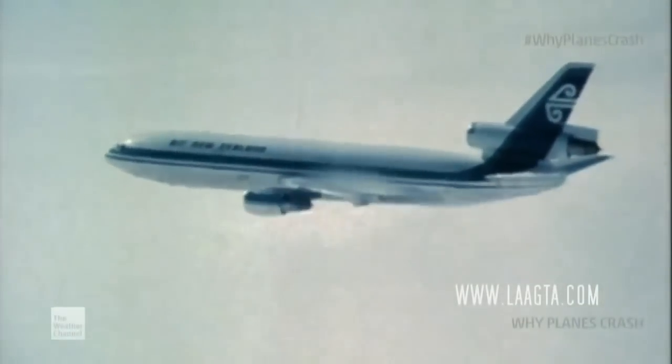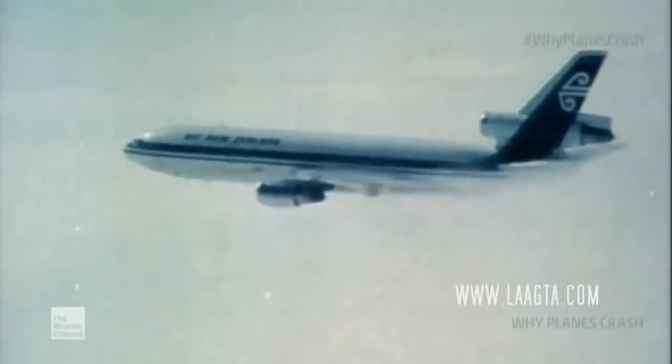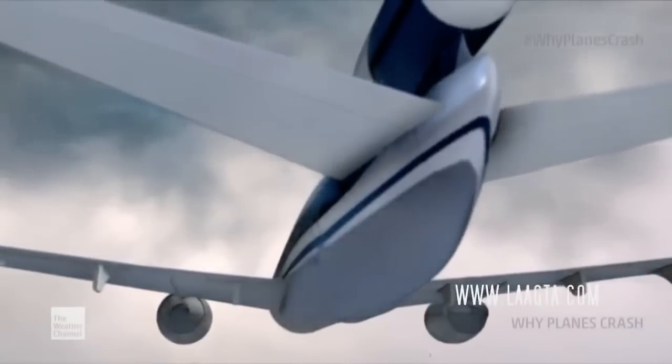Mountaineer Keith Woodford has his own ideas about how New Zealand's deadliest aviation disaster could have been avoided. If they'd acted 10 seconds earlier, there's a reasonable chance the plane would have been able to climb out of it. So close. But why was the plane flying so close to the volcano?